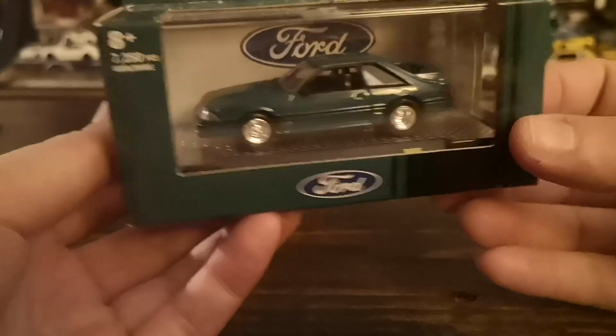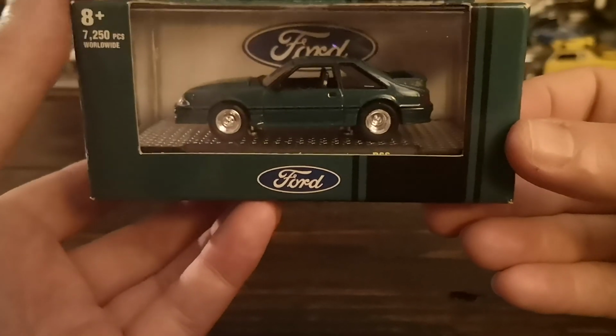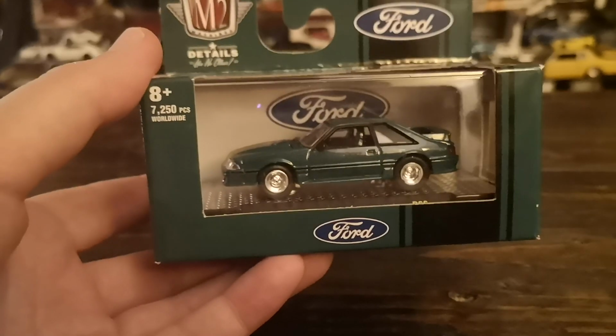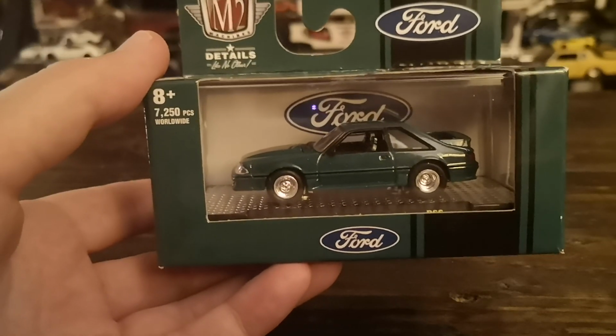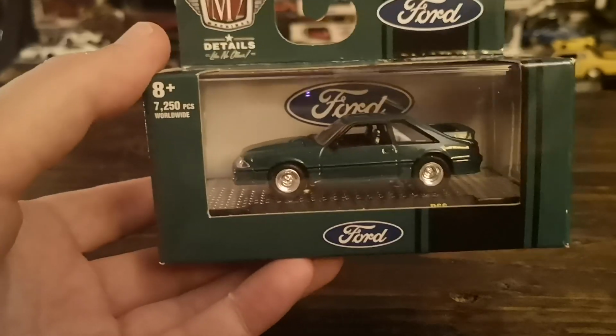I would have preferred the orange ones, which M2 as well as Greenlight has done on this casting. Well, it's different castings from one brand to the other, but they do have regular stocker versions that do have this. But all in all, this is definitely, if not my favorite Fox body, definitely up there. So I'm going to have to give the win to M2 on this one. You guys can chime in if you have different opinions or the same opinion, all depending.